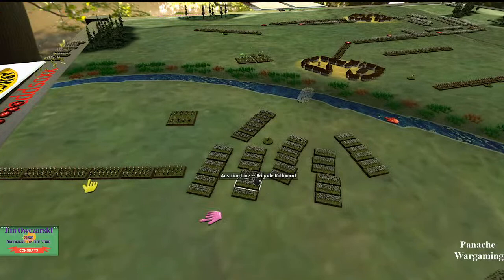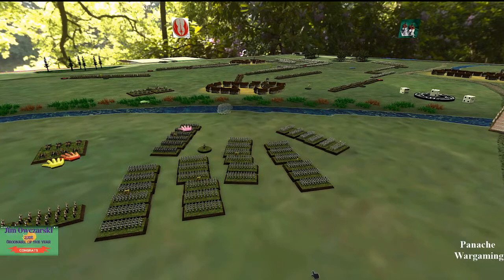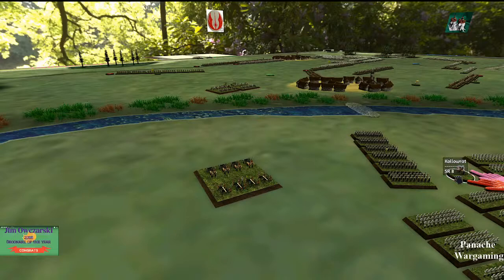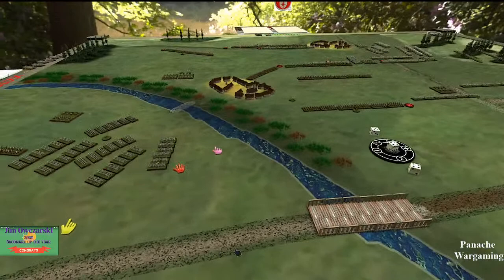All right. What's Colorat doing? This battery is going to unlimber in place. Very good. What's Colorat need? 8. Oh, come on. Here comes another blunder. Oh, no. What a failure. This brigade does not want to do anything.